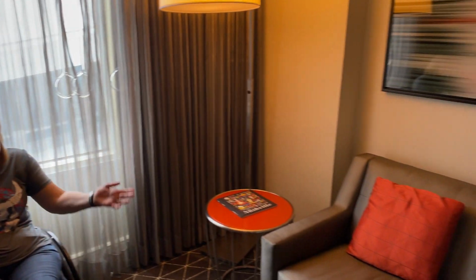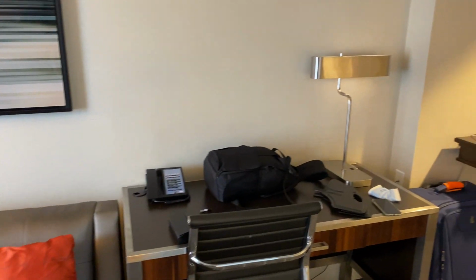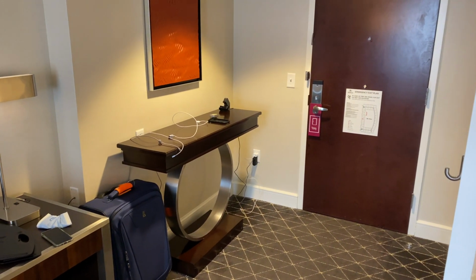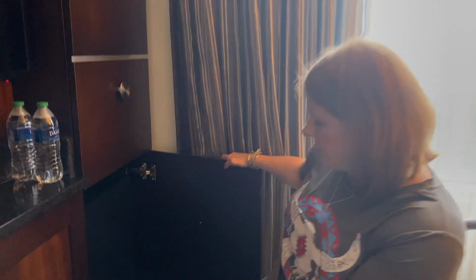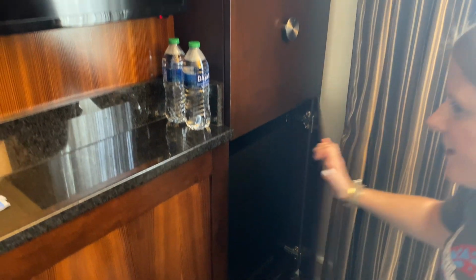So this is the living area. Nice little comfortable couch, desk area, plenty of plugs, as you can see, for our various devices and chargers. And over to here, we've got a huge TV, plenty of cabinet space. On the right here, we've got a nice small little refrigerator, so we can keep a beverage cold or keep anything in there that we need, such as maybe a small cold snack.